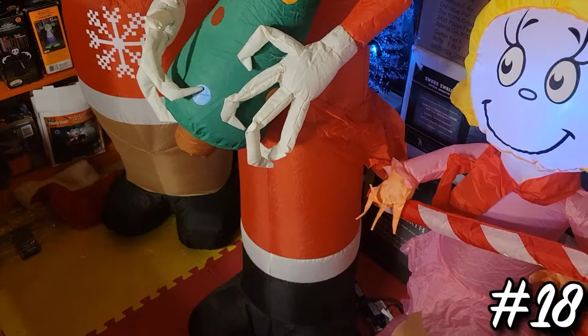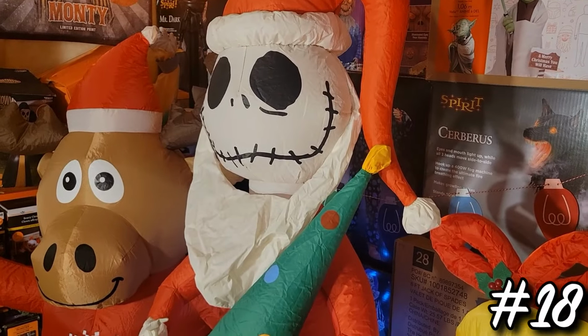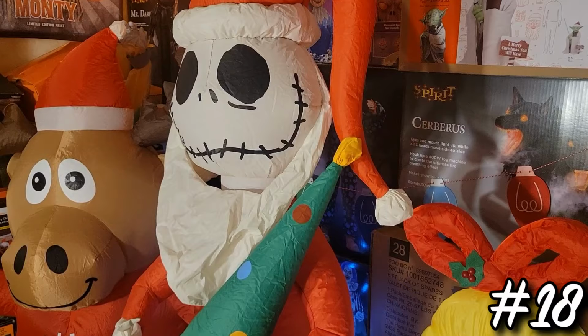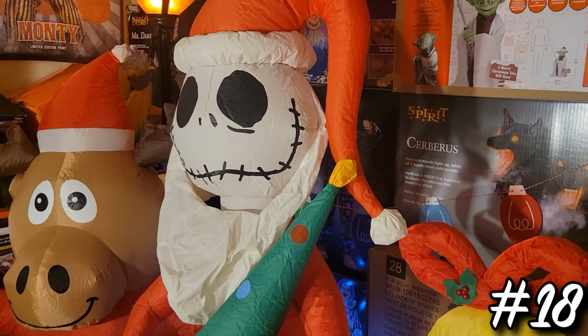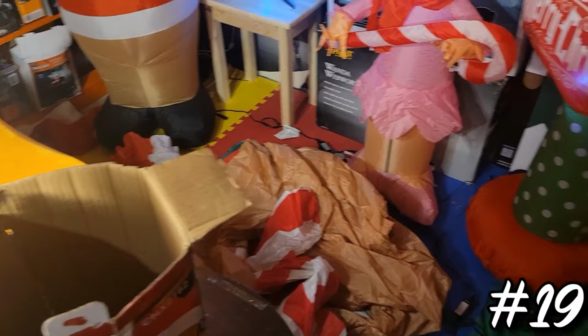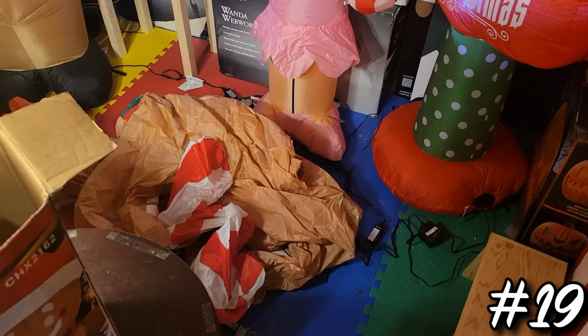But yeah, overall this guy looks really awesome, and I'd love to do some sort of Nightmare for Christmas themed area on my Christmas display one year. That'd be awesome. But yeah, this guy looks great. And unfortunately, everyone, next up here, we have the Death Event inflatable.